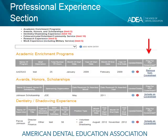The professional experience section allows you to report experience in the academic enrichment program, awards, shadowing, research, and work experience. Each category has a limitation on how many items you can list. Make sure to enter what you consider as your most important experience. When completing this section, you are responsible for selecting up to 3 professional experiences to be displayed on the AADSAS cover sheet. All experiences will be displayed in the body of your complete application.